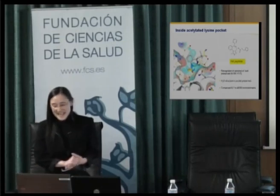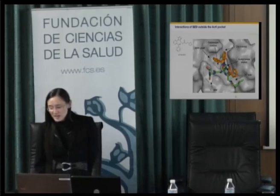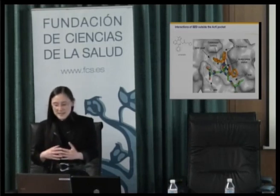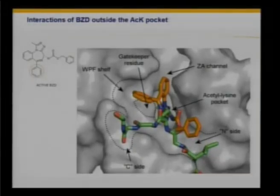But I've already said that 48 out of the 58 bromodomains have this conservation. So how is specificity achieved? If we look at the binding of a histone peptide, you can see that it follows a particular path on the surface of the protein flanked by this ZA and BC loop. We can see that our compounds occupy a different subset of the pockets, and in fact different compounds we found can exploit different subsets of these pockets and grooves along the top.